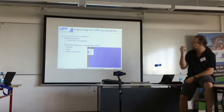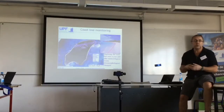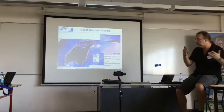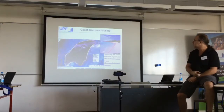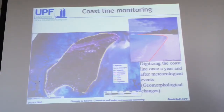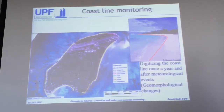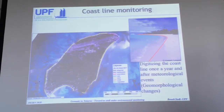For example, the coastline vectorization. I will show you an example. And for the turtle nest parameters retrieval, such as altitude, slope, high tide, red line, etc. I will show you. So the coastline monitoring, it's important to monitor the coastline in every motu. So we use the GPS every year to take the coastline. Eventually, if there is a meteorological event, we can go and do the same job.